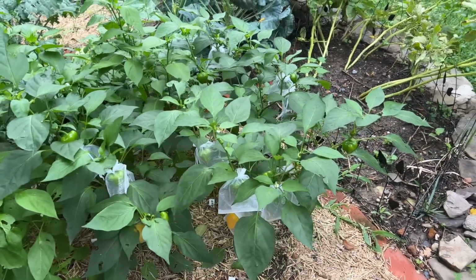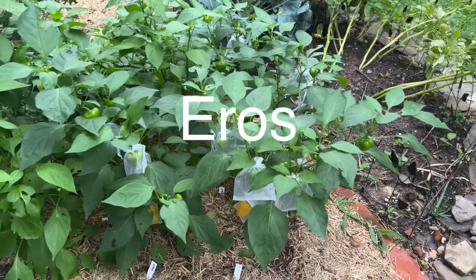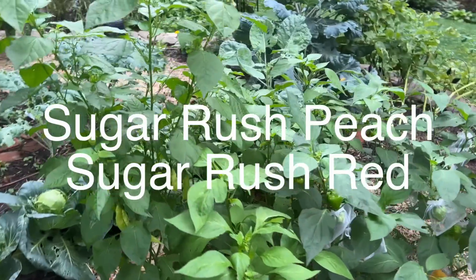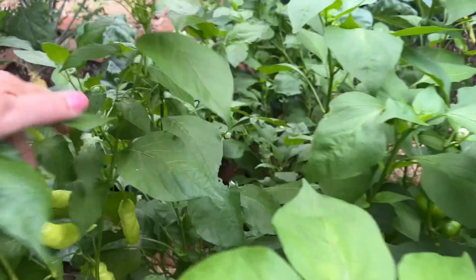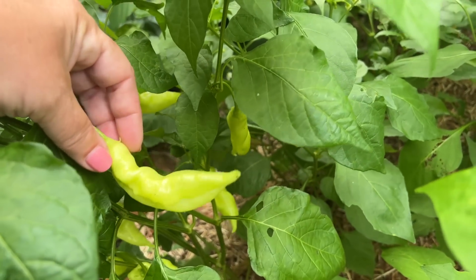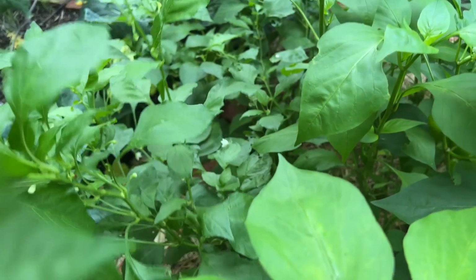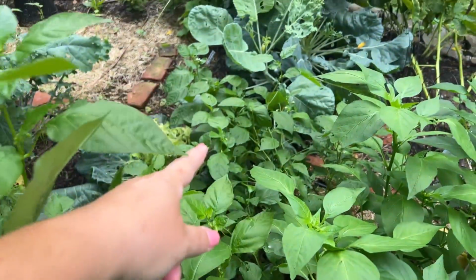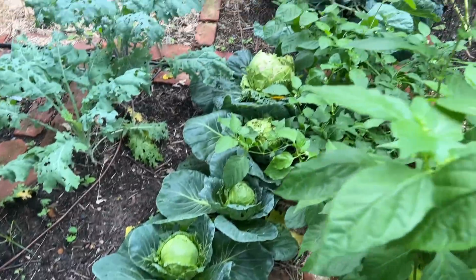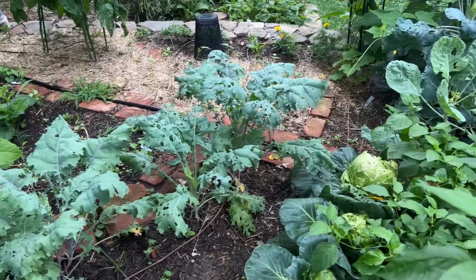I've got a wide variety of peppers here. Some of these are Arrows, which are lunchbox red varieties. Some of these are Sugar Rush Peach and Sugar Rush Red. These are hotter peppers that have a fruity and spicy flavor, the peach ones, and then back there, the red ones. You can see my cabbages, the worms have gotten to them. I should just pull those out. And same with the kale.